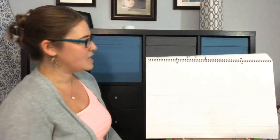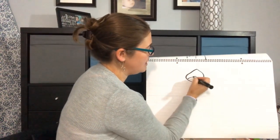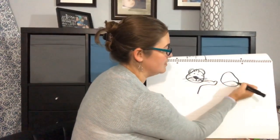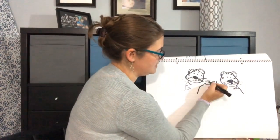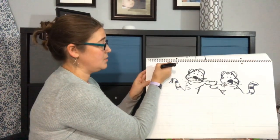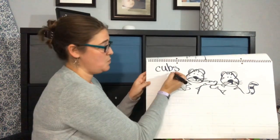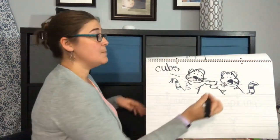Okay, so I'm going to draw those tiger cubs playing like I see them playing in here, and I'm going to do my very best. Okay, so I'm going to draw one tiger cub. My tiger cubs, and I might use that word in my writing, so maybe I'm going to write that word up here as a label. Cubs. Ooh, that sounds like a Z, but it's an S. Means more than one.